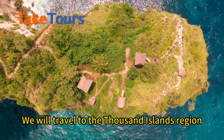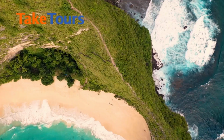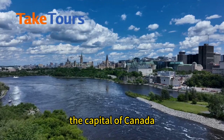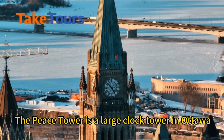In the morning, we will travel to the Thousand Islands region, where we will be able to take a cruise to appreciate the fabulous nature views. After our scenic boat ride, we will travel to Ottawa, the capital of Canada. Here we will see the Parliament Hill and the iconic Peace Tower. The Peace Tower is a large clock tower in Ottawa.